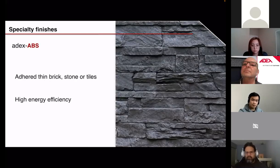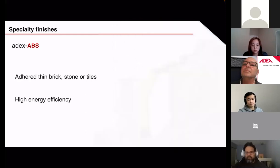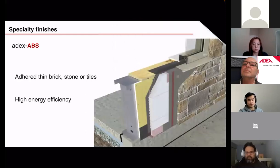This is a really unique system called the ABS system. It stands for adhered brick and stone. We could have put a T on the end of that too and called it tile, because we have done some projects where we've adhered tiles. And this is a very high energy efficiency look. It gives your clients an option so that you can clad in stone or brick veneers. And to the person on the exterior, it looks like solid real stone and brick, but it's a veneer adhered to our RS system.